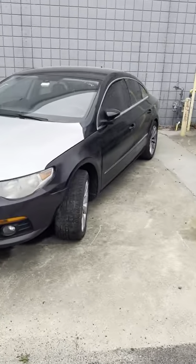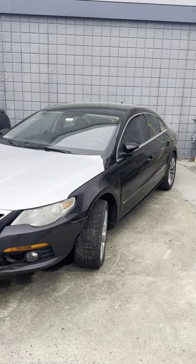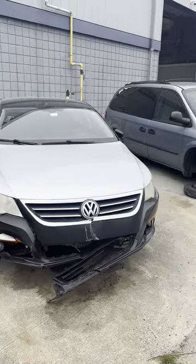Oh, and by the way, I do believe this Passat was a stolen recovery. Just so you know, the Volkswagen, lot number four, was a stolen recovery.